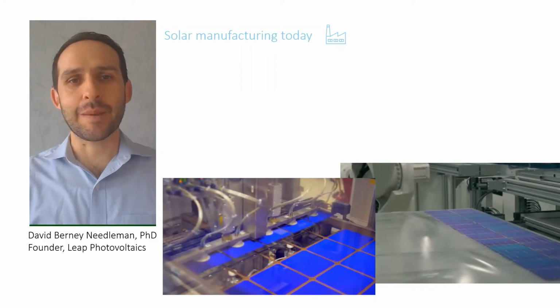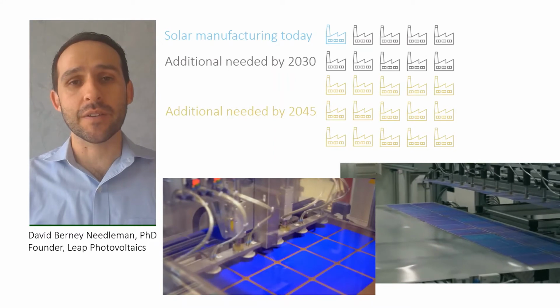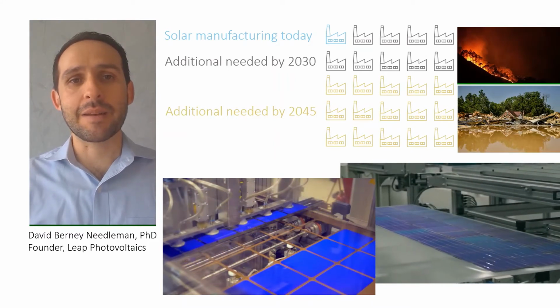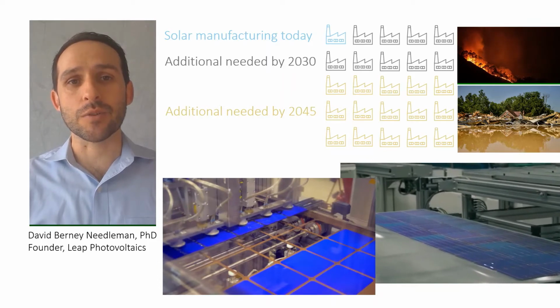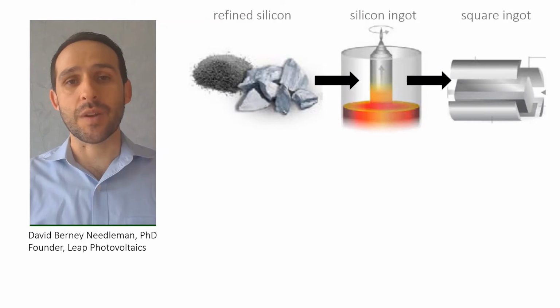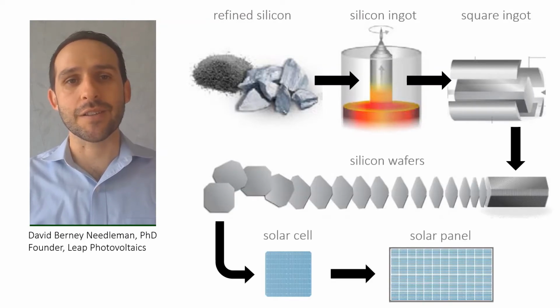We need 10 times more solar manufacturing in the next 10 years, and 25 times more in the next 25, in order to avoid a future of endless wildfires, droughts, and floods. But the thin margins and expensive factories of today's solar technology are holding us back. 95% of solar cells use silicon wafers, and manufacturing these wafers is expensive, wasteful, and energy intensive.